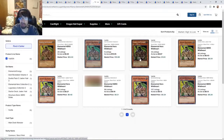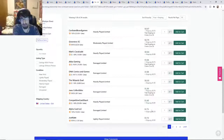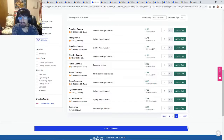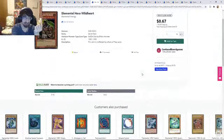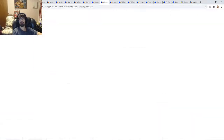Not too sure. I mean, you have the Elemental Energy secret rares right over here, which I told people to get. Lightly played here, got some for $2. Not bad picking these up right here. This is something that could definitely go up in the future. I know people are hoarding these like crazy, so it's not like a few people buying 2 or 3 here, one for their collection. It's not really like that. People actually are trying to actively or slowly buy out this card. So I would definitely have a playset when you can.